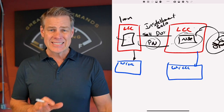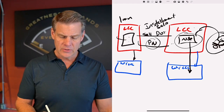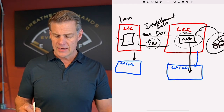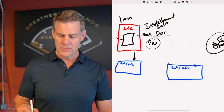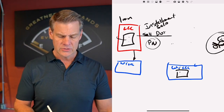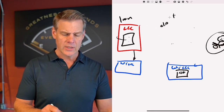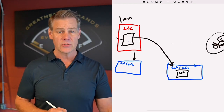So what I'm going to do instead is take that note and distribute it to this Wyoming LLC right here. And then I'm going to shut this whole structure down. So I'm going to dissolve out that red box, and I'm going to have the note now owned by my Wyoming LLC. So here's where the note is. And so now we have an obligation that no longer runs to the red box. That obligation in the deed of trust now runs to the blue box.